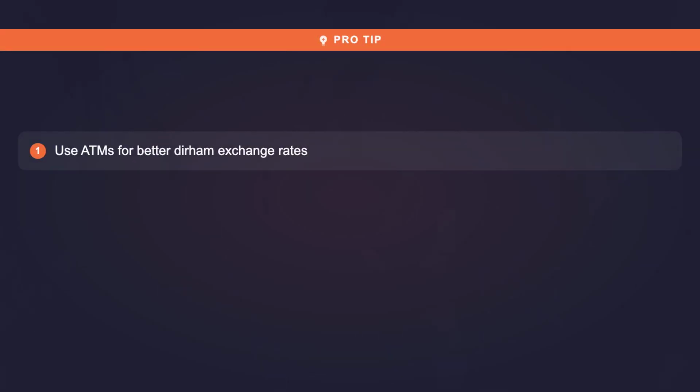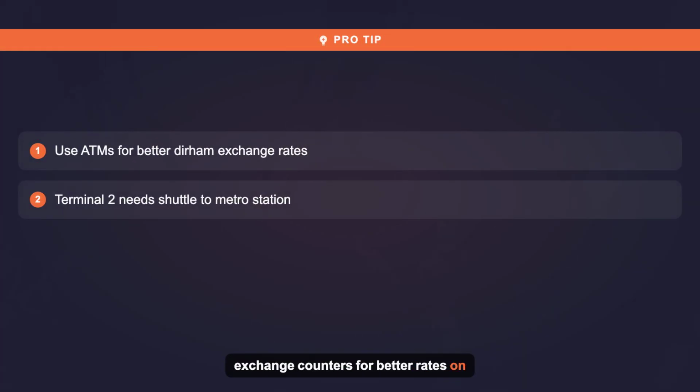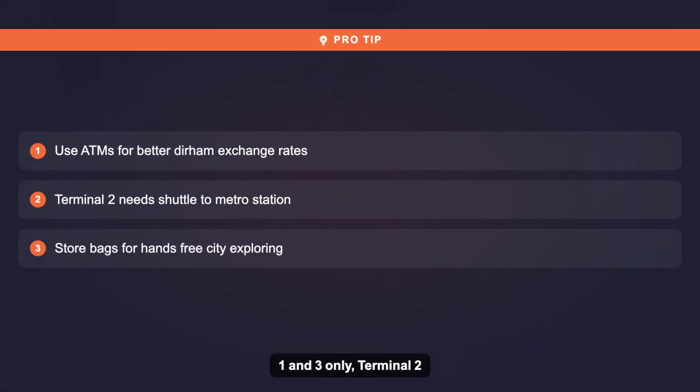A few tips. First, use ATMs instead of currency exchange counters for better rates on dirhams. Second, the metro connects to Terminal 1 and 3 only. Terminal 2 needs a shuttle. And third, store your bags at luggage storage if exploring the city hands-free.